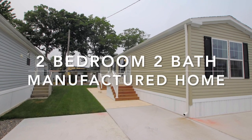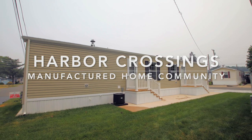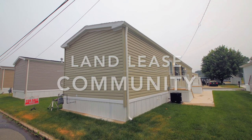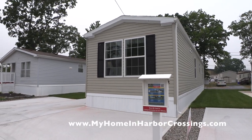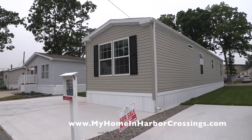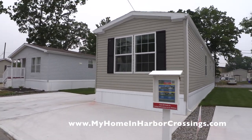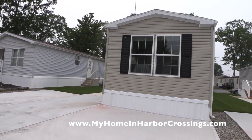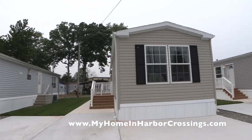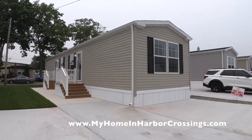This is an updated video of 25 Lewis Avenue. It's a two bedroom, two bath, and now we have the sod in place, the skirting's on, the gutters are on, and I have decorated the house. So we're gonna take a look at the house with furnishings in it. I just recently had someone visit the house, and actually with the furnishings, they said the house looked so much bigger than the house empty without furnishings.